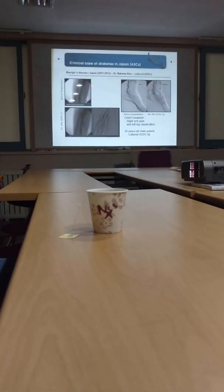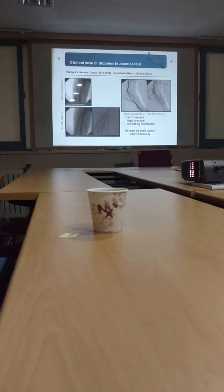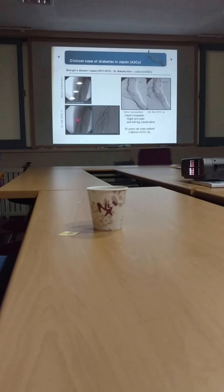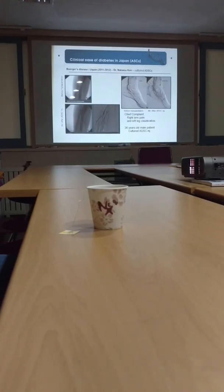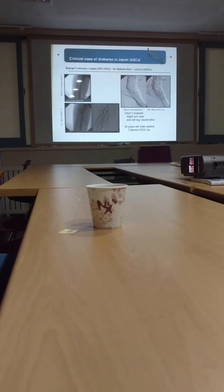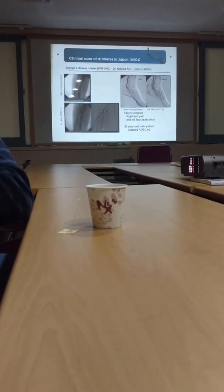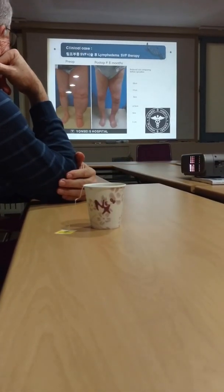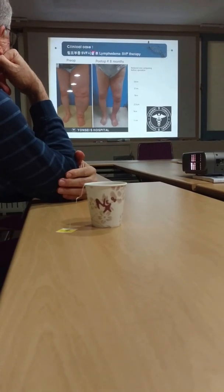This is the third disease. There is no blood vessel after injection. Vessel is present. Dr. Nakama Ken is the Japanese doctor who worked with our laboratory. That's Dr. Kim's patient.